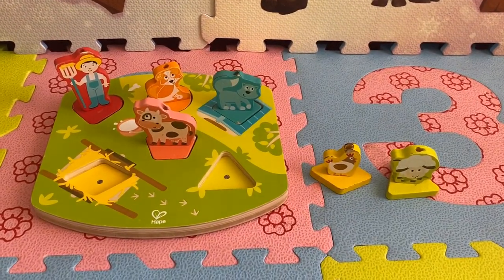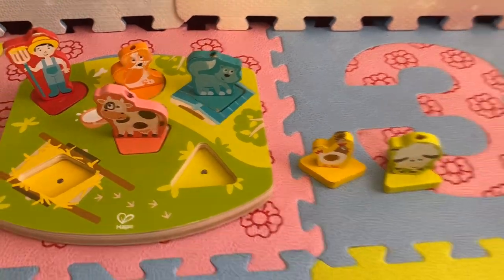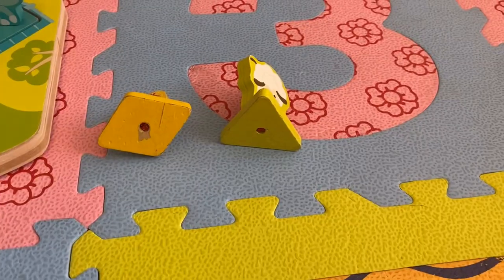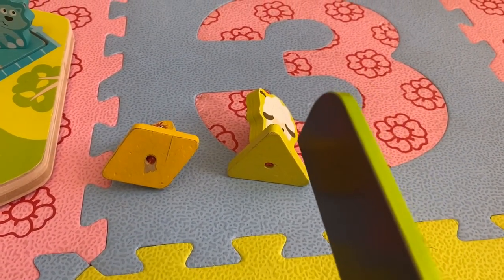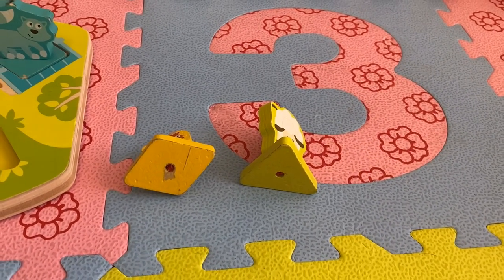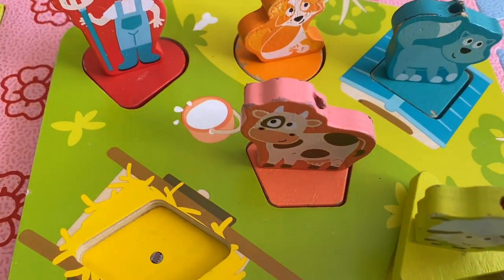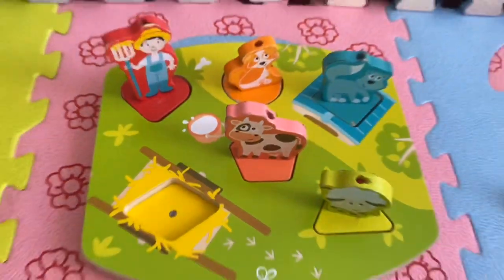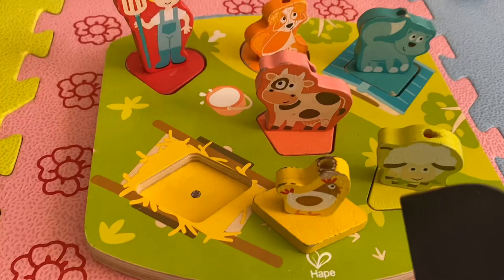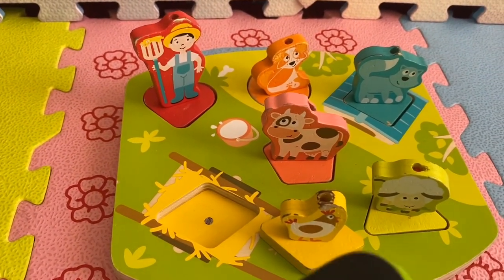Now let's see which farm animal should go on the triangle shape, kids. Look, the sheep or the chicken? The sheep, right? Because the sheep is standing on a triangle shape. Let's put it. Now the last one is the chicken. She's standing on the diamond shape, yellow diamond.